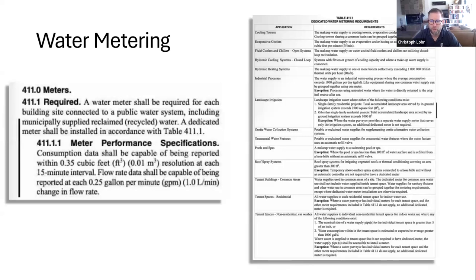First off, we'll just touch on water metering. This is becoming more and more important. And so there's a whole table, and I know it's small print. Again, if you have the ebook version or the online viewer, you can go to chapter 4. It's right next to this provision in 4.11.0. This is 4.11.1.1, meter performance specifications.